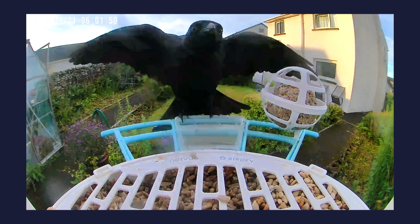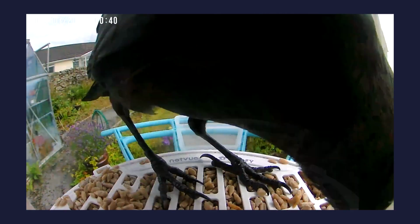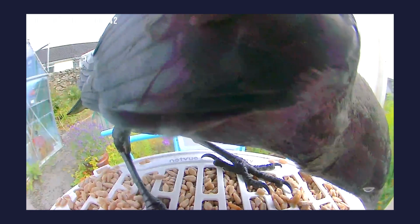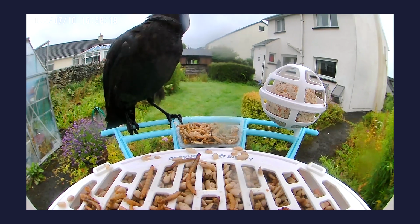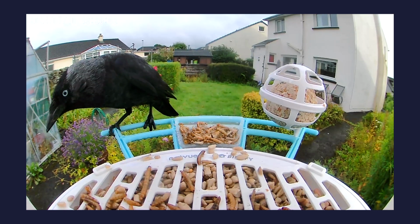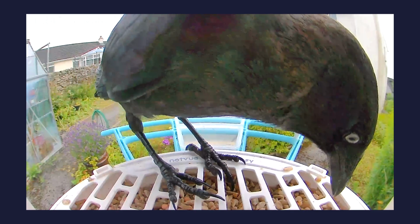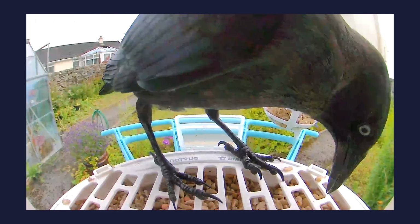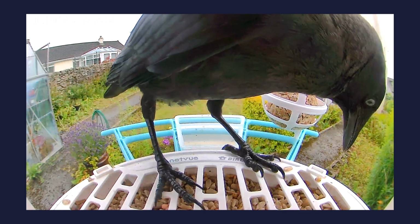So the next bird that was the most popular was the old jackdaw here. And as soon as the jackdaw turned up, he really scared other birds off on here. He was so greedy, and he's got a big beak, you know. He was eating pretty much all day, every day, scaring the other birds off. But, you know, you put the bird food out and you're just happy someone turns up.